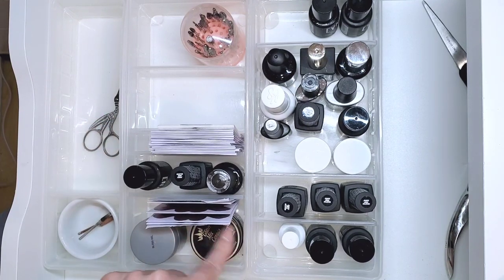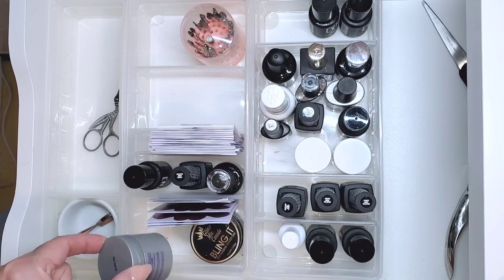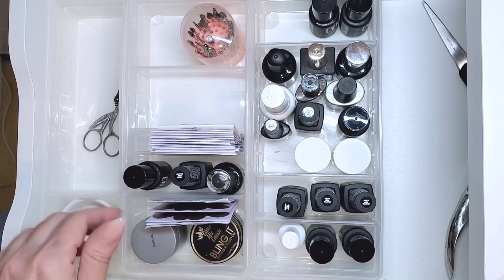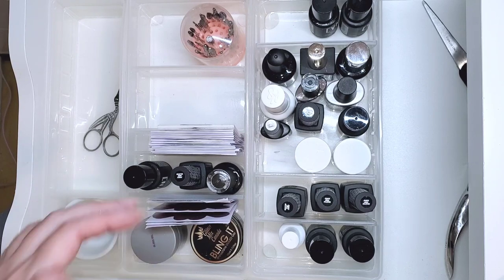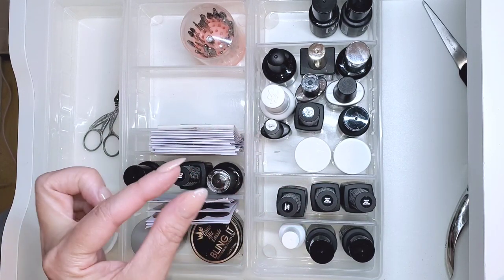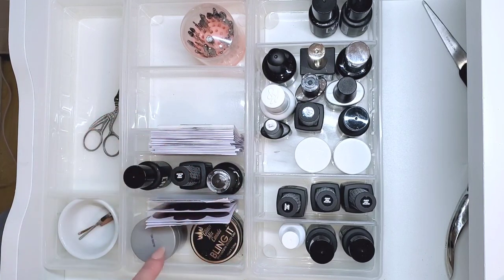And then here I have my Glitter Mix Canada Bling It Gel and my gloss gel from Young Nails, which is a thicker builder type of gel, or a hard gel, I should say, not a builder gel, excuse me, it's a hard gel. So whenever I'm doing any kind of nail art that I find is too thick or too raised and I just need a thicker consistency, I will use that.